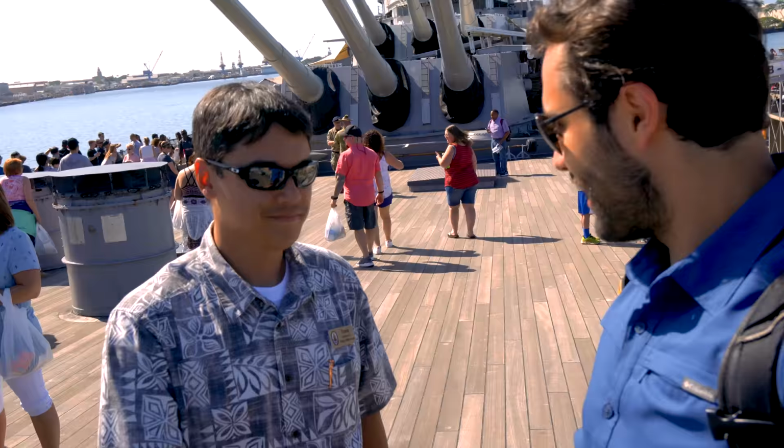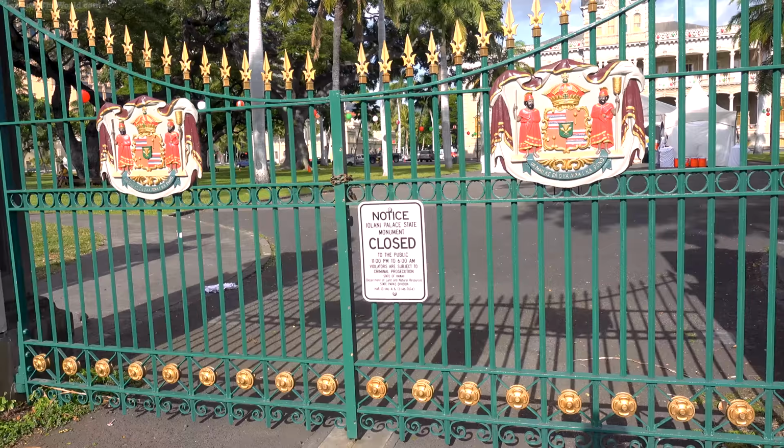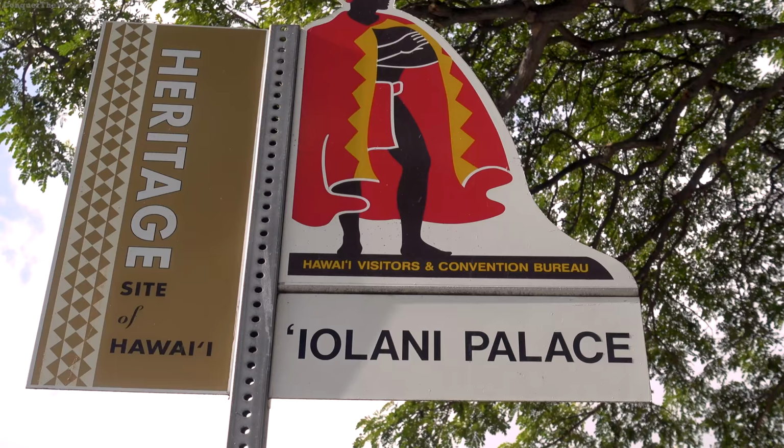All right, so welcome to the palace. And this is actually where the rulers of the Kingdom of Hawaii used to live. And just the architecture and the way it looks is pretty unique. I haven't seen anything like this in Hawaii. Historic, cultural, all of the above.